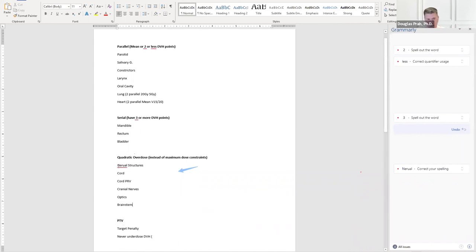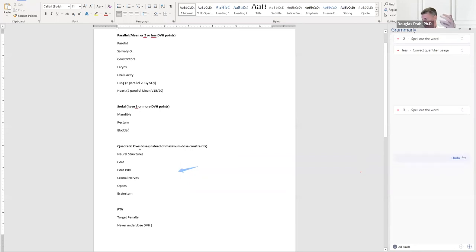So, hopefully this will give you some ideas about what we're doing. Just a taste of what we do. I know Elekta has some guidelines, but these are sort of my personal preferences for a lot of these structures.